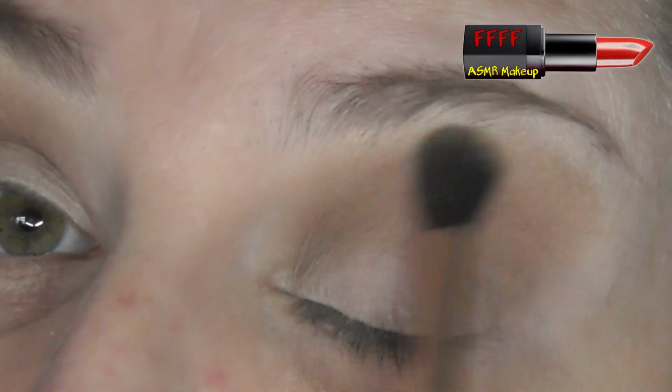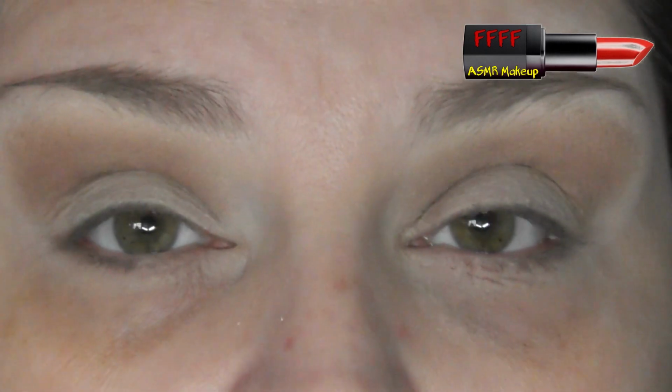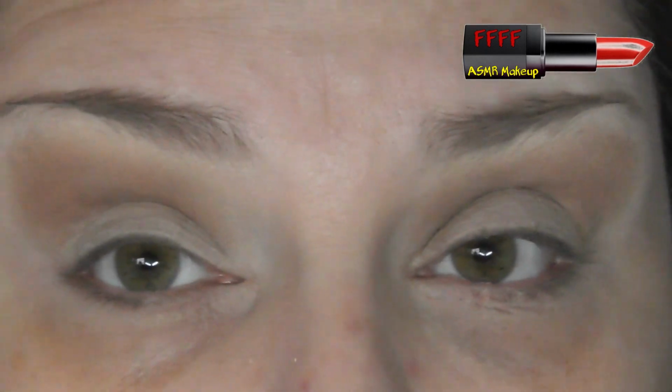And then once I'm happy the pigment matches both sides, I again just do a double check on the blend, up and down, up and down, up and down, like so. Now obviously if you wanted, you could just bung a bit of shimmer on your lid and some mascara on and head out the door and be done. But we know that that wouldn't be me.